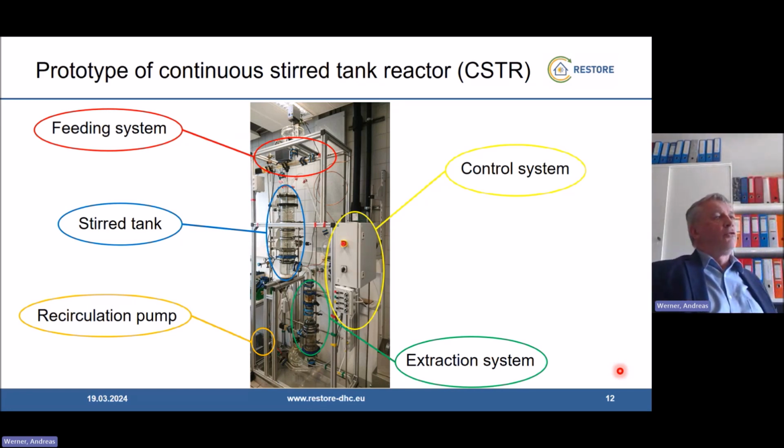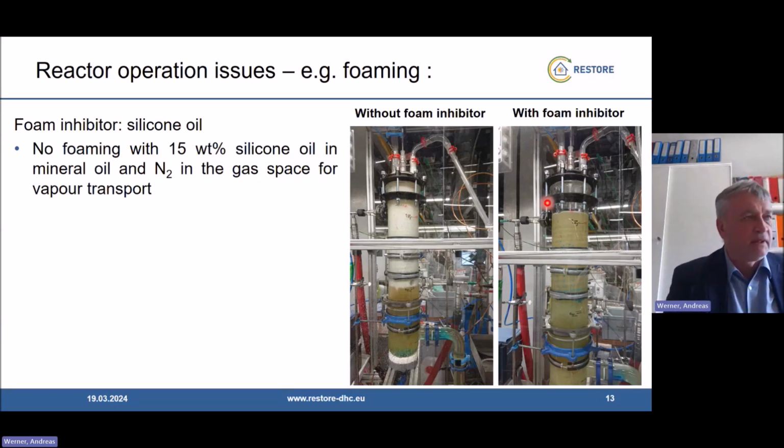This is an impression of our very first continuously operated TCS system, our continuous stirred tank reactor. The main components to be used are a feeding system for the suspension, the stirred tank to enable the thermochemical reaction, independently of whether it is the charging or the discharging reaction. We need a recirculation pump for the oil, an extraction system which, as I showed before, separates the oil from the solids, and of course a control system for the whole system. I wanted to show you some video about that, but it repeatedly caused the presentation to collapse, so I took it out.